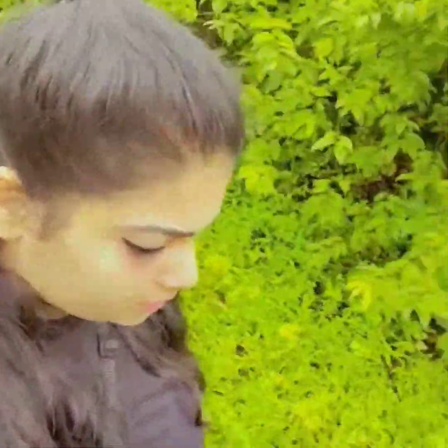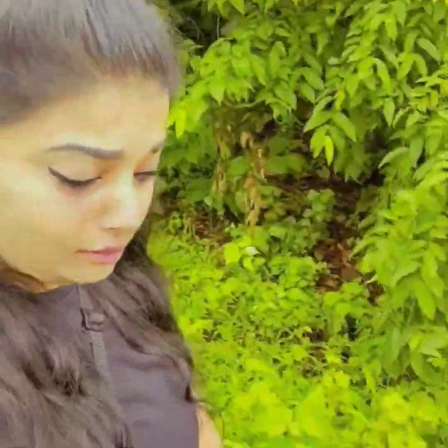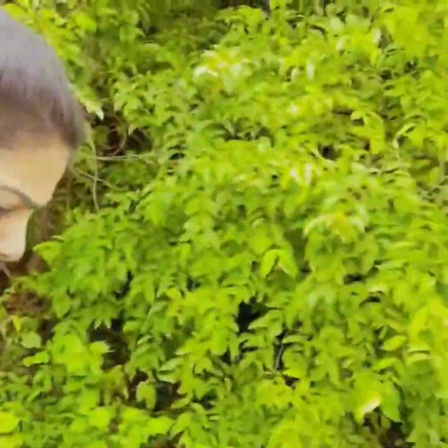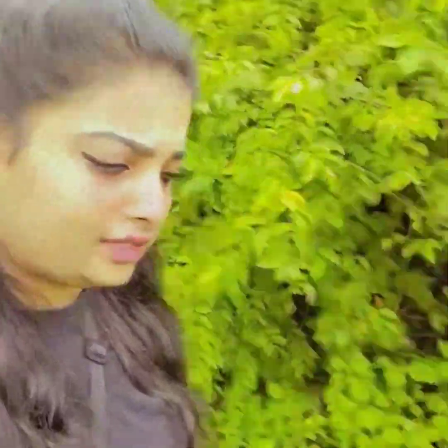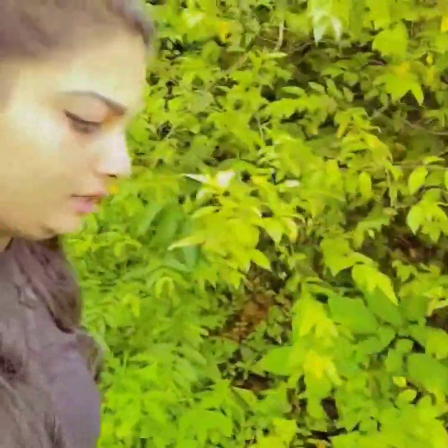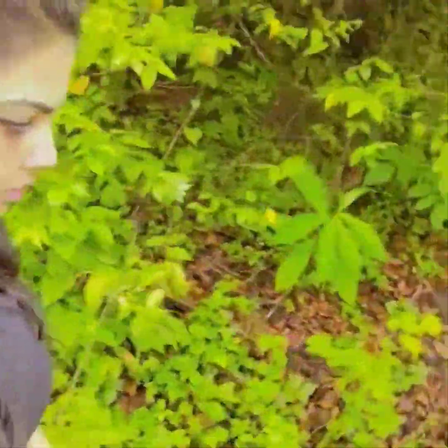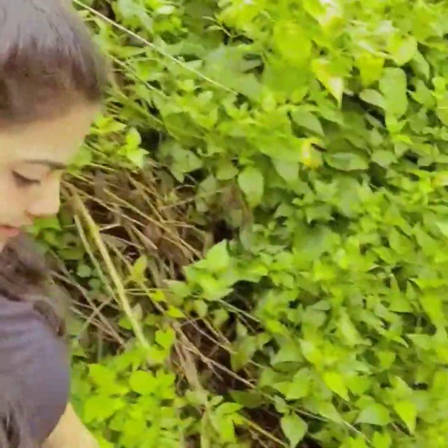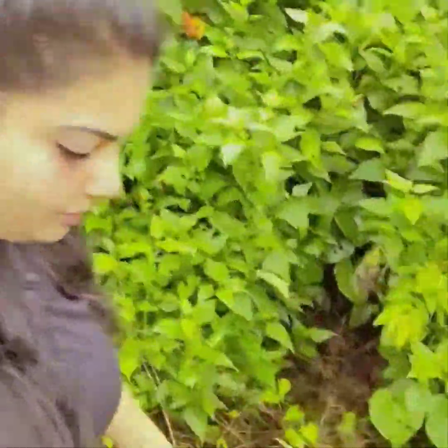We've just stepped into the forest now, and we'll be going up to a certain point because basically we're going for photography and also looking for wild fruits and vegetables. This is what it looks like, and we are moving down.